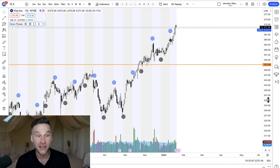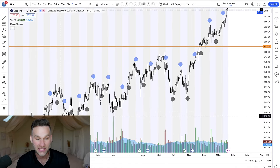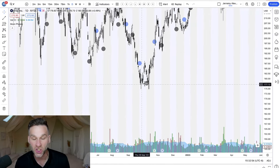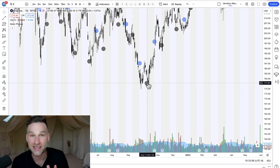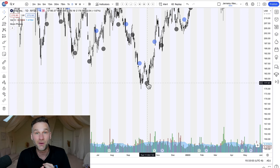Look at how the full moon called the bottom of Visa numerous times. I mean, it is scary accurate. And the best part is we know what the moon cycles will be into infinity. You can pre-plan days, weeks, or months ahead of time on your moon cycles, full moon or new moon. And the truth is, as I'm playing it up a little bit, you want to make sure that you're still using other technical analysis, volume, candles. You can certainly use your long-term moving averages.